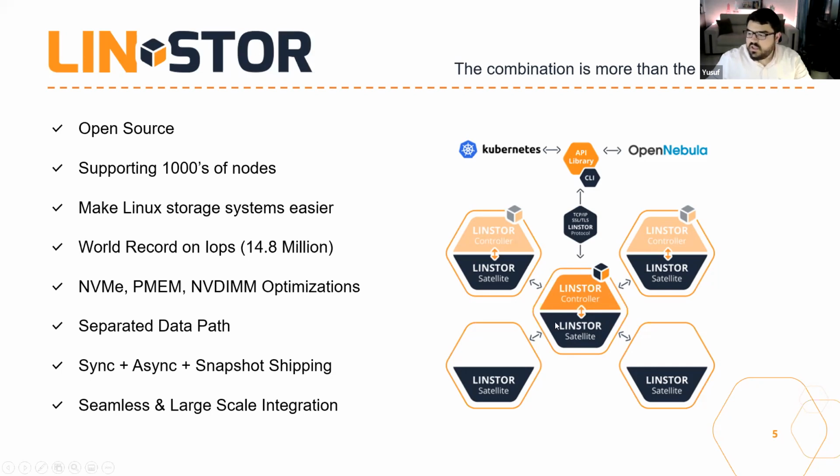The controller manages the satellites, and satellites are installed on each node, so you can manage the raw disks inside those nodes. You can have the LINSTOR controller highly available, and with it you have a LINSTOR protocol that you can integrate into. You can manage your LINSTOR cluster with the CLI by yourself, or with the API library and some drivers. For Kubernetes, it's CSI. For OpenNebula, it's a driver, and so on and so on.